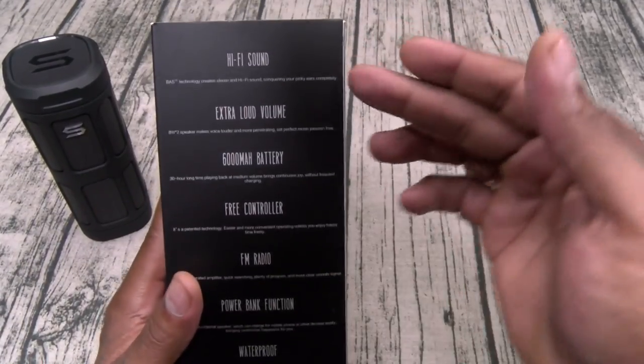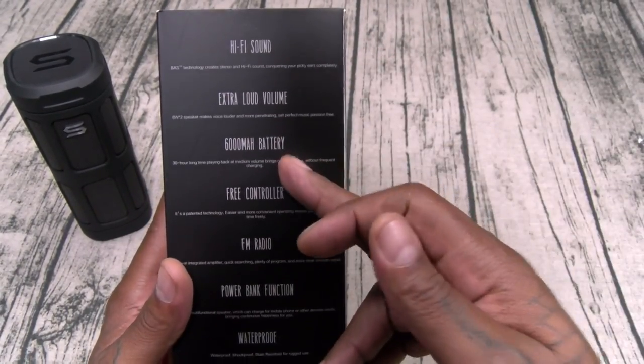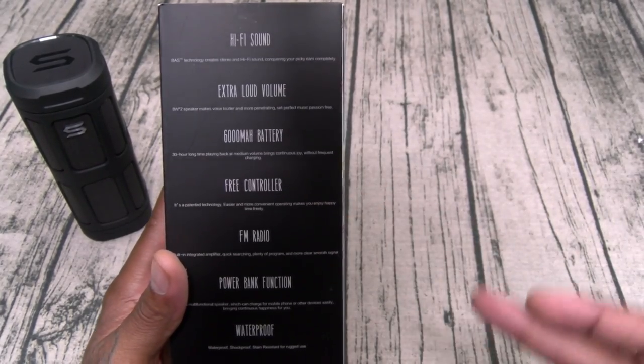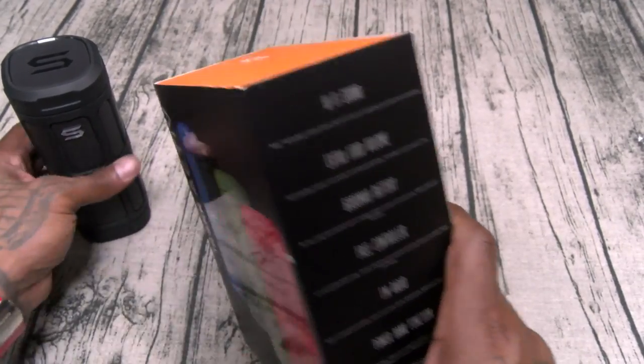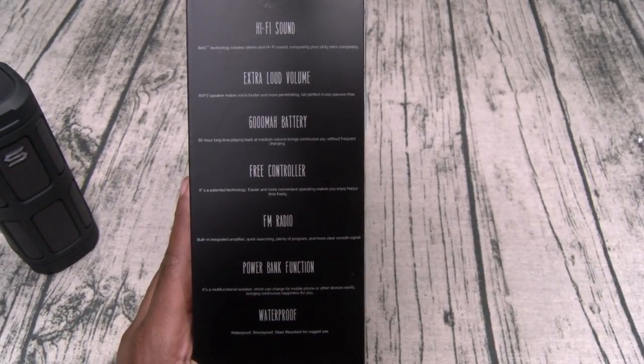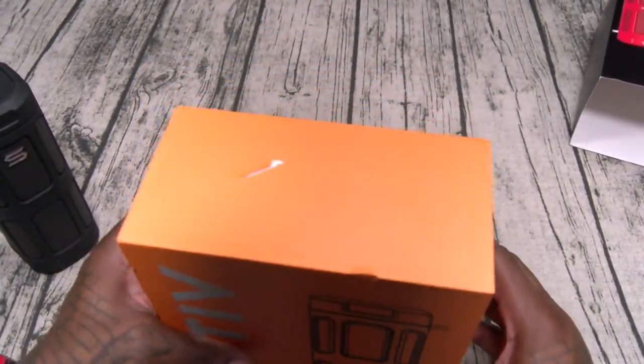Let's see, hi-fi sound, extra loud volume, 6,000 milliamp battery. So the battery on this is gigantic. You got a free remote control. This one also has FM radio. All right, the Wave Power doesn't. So this is definitely an upgrade. You got a power bank function and it's waterproof. All right, so let's check this out. This is the Track Active.